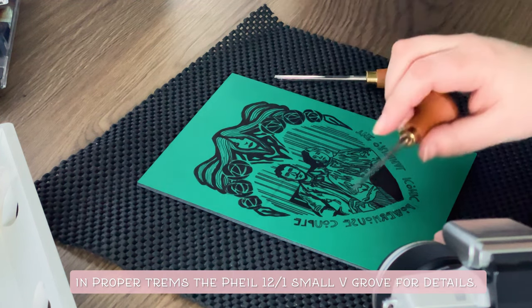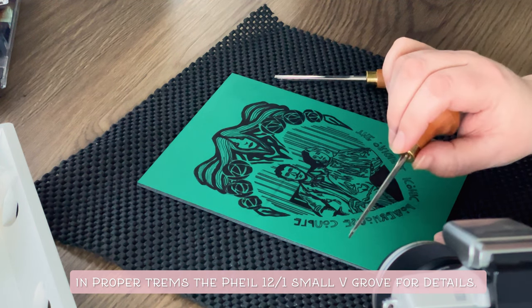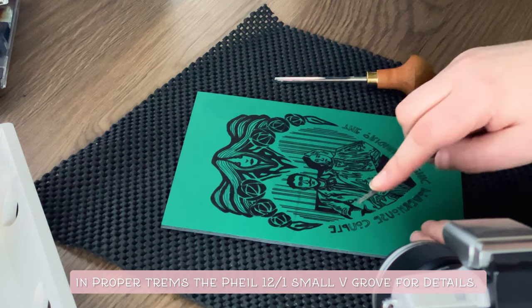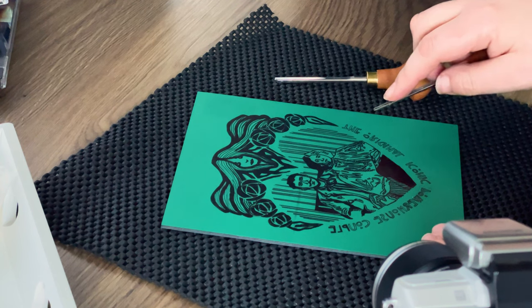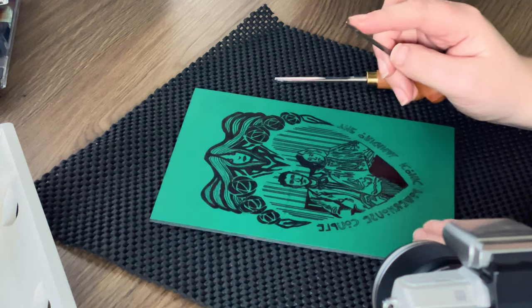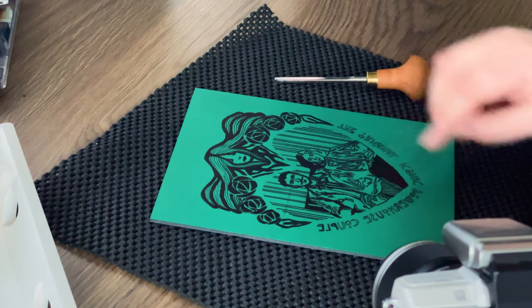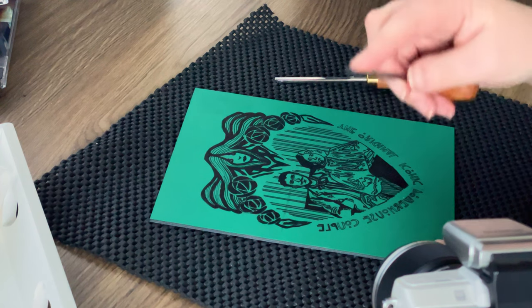So I'm going to start with the teeny, tiny one, and I'm going to work my way up. I'm going to start with the lettering, because if I mess up the lettering, I'll either start a whole new lino if I really want the lettering, or if not, just completely get rid of the lettering. I'll make up my mind when I've messed up, let's put it that way. I'll see how I feel in the moment.